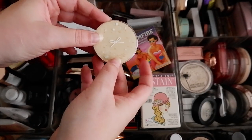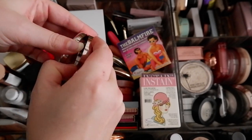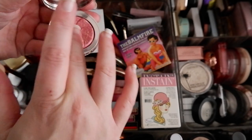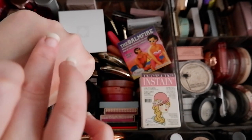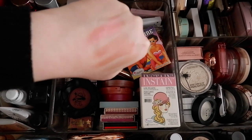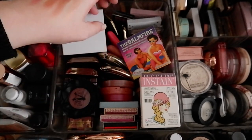This Ciaté blush in Matchmaker was in my Shop My Stash last month. It's sort of a plummy kind of shade. It's a bit of a nondescript color, but it is a really, really lovely glowy blush. I just love this. If I throw it on, it just looks good with everything. That's why I love it.